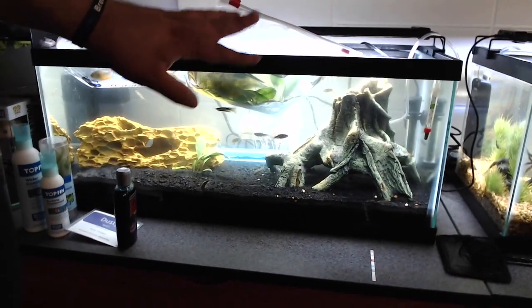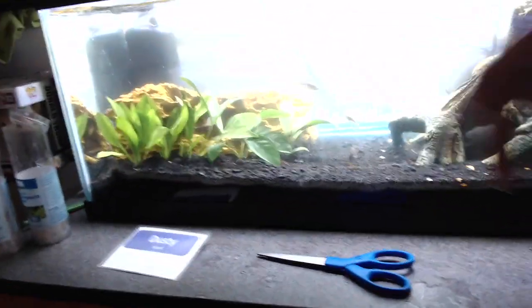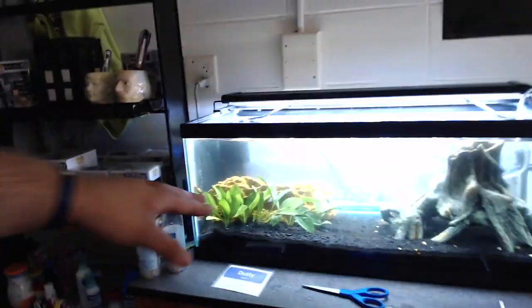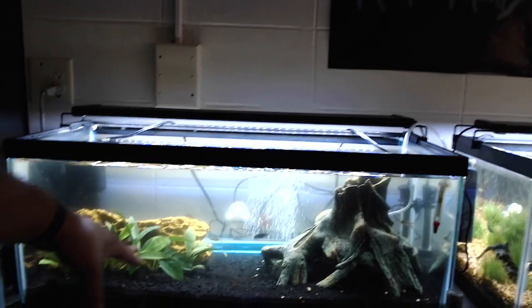I'm going to go ahead and aquascape it and I'll be right back. So, as you can see, I did get quite a few plants in here now. I'm not a professional aquascaper. I don't have a big understanding of what I'm actually doing. So this is all new to me, but I think that this kind of looks nice with the backlog.